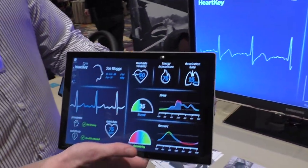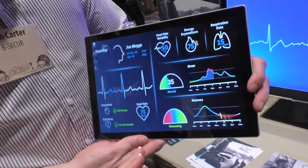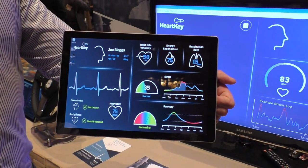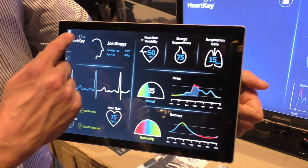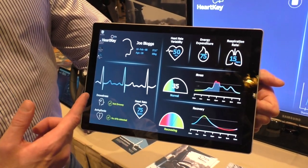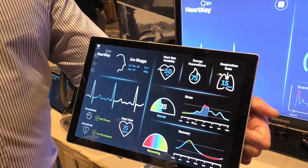This is an example of the additional data you can derive from an ECG signal. Now he's holding up a tablet, and it's on Joe Bloggs. We're no longer torturing Adrian, but this is an example of more of what we can do with an ECG. Our verification and identification stays here, but we can do things like drowsiness within health and wellness, and arrhythmic conditions in genuine healthcare.